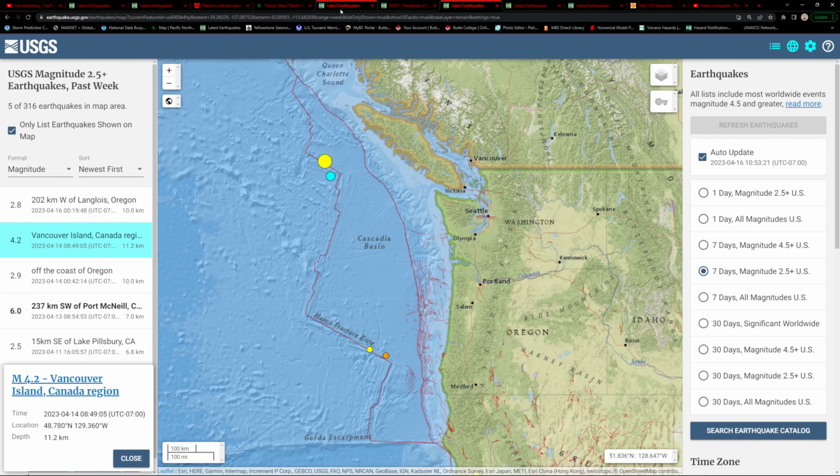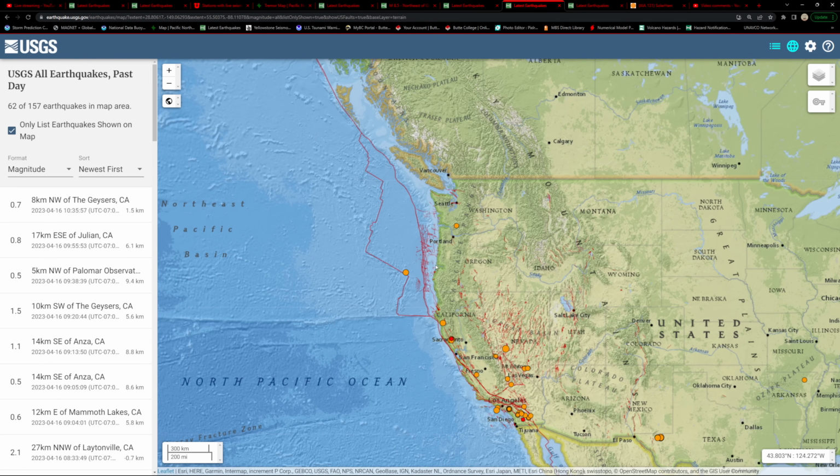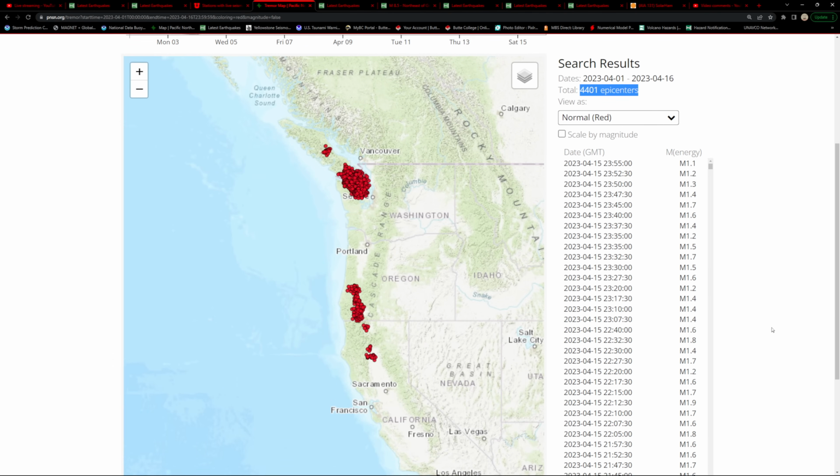I firmly believe that I heard an alarm going off. I believe that when we see that megaquake, the next megaquake out here, it will be during a large-scale tremor event. And they come and go.